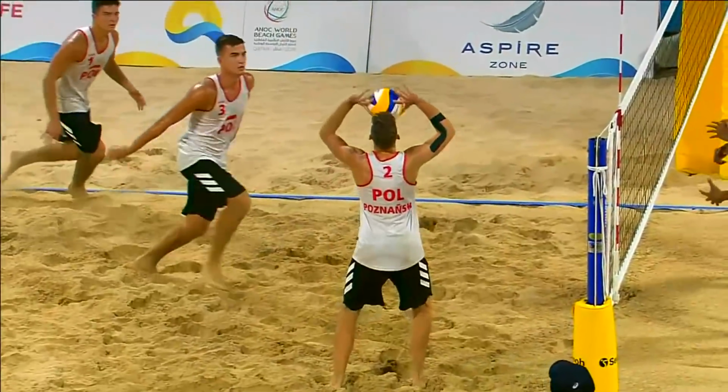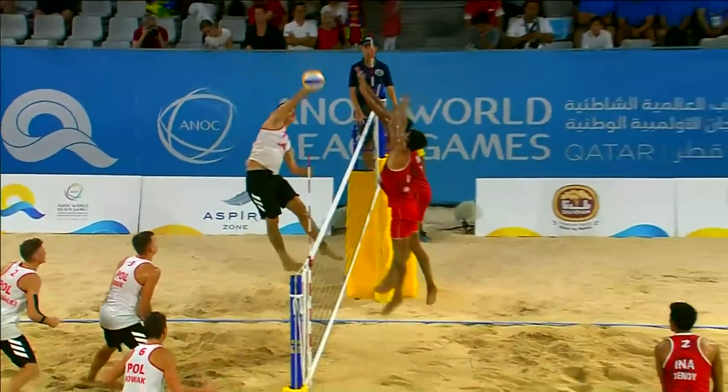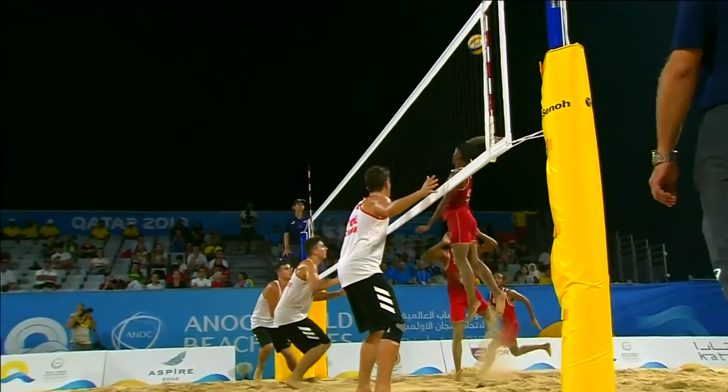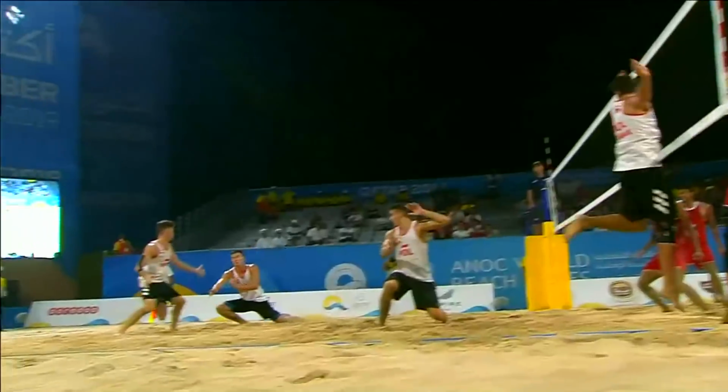So Indonesia have won 2 of the 3 set matches they've been involved in. They lost to Qatar. They beat Germany and Australia.